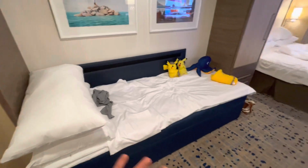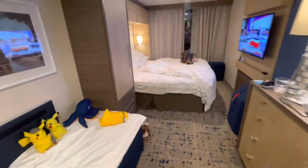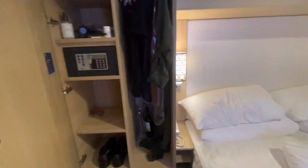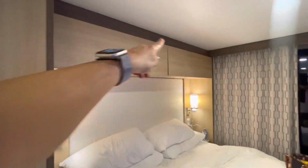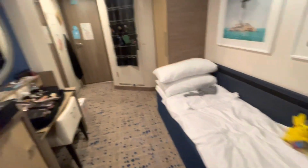We have my son. So this is actually perfect because it's not a pull-out sofa, but that's how they set up for the 3rd person. And then that is the bed over there. And you can see here, we have one closet. Those actually open up. That one has pillows. That one has room for storage because the pillows are over here. But there is the bed.